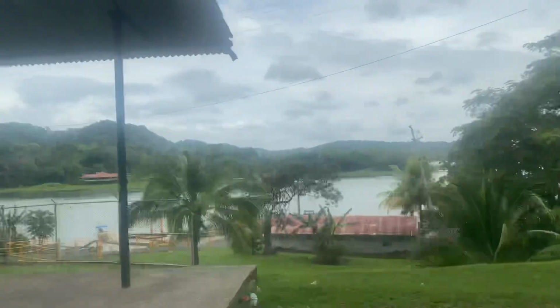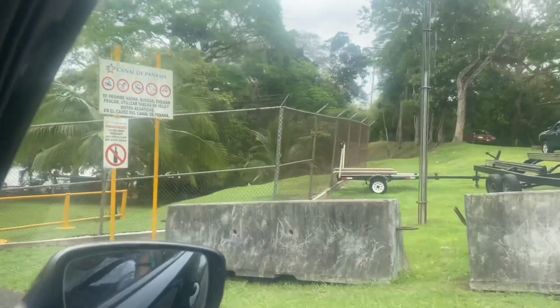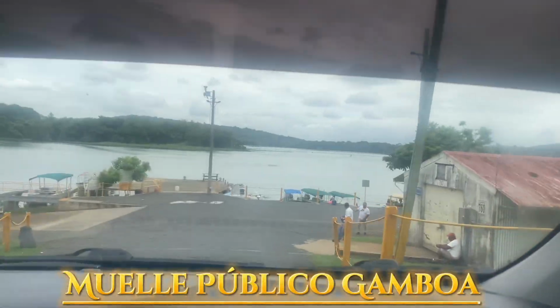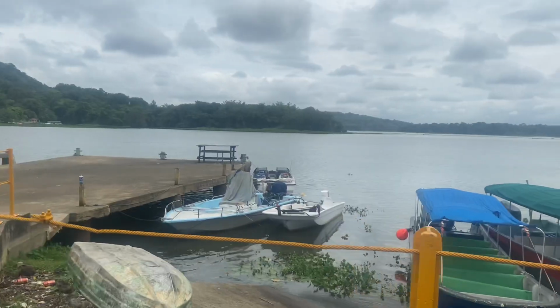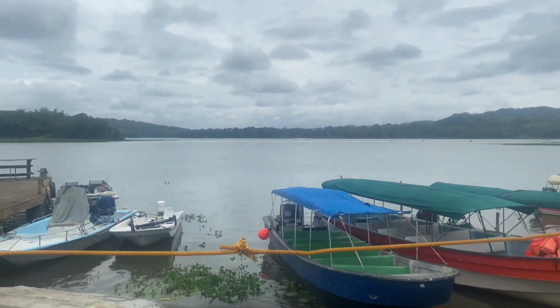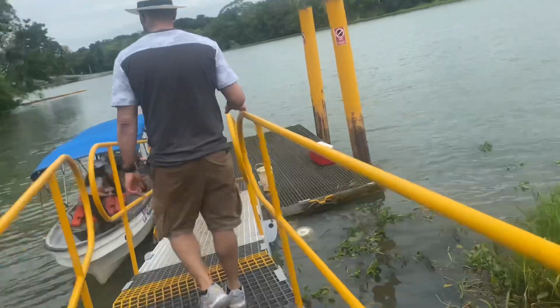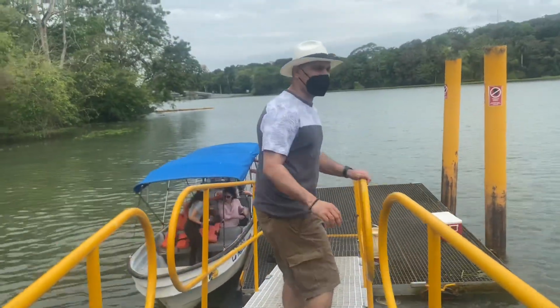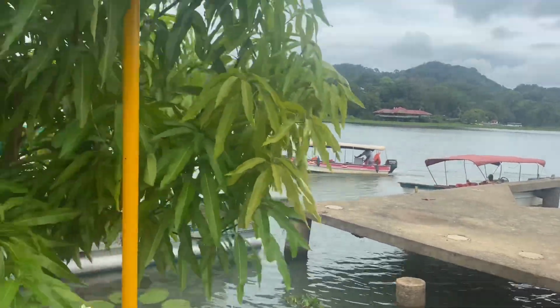This is the Muelle Público Gamboa. This is where the trip starts to go to Monkey Island. You can rent one of these boats and pay $25 to $35 per person for the trip. This is a small dock, and today we're going to take a trip with a tour guide named Enrique.